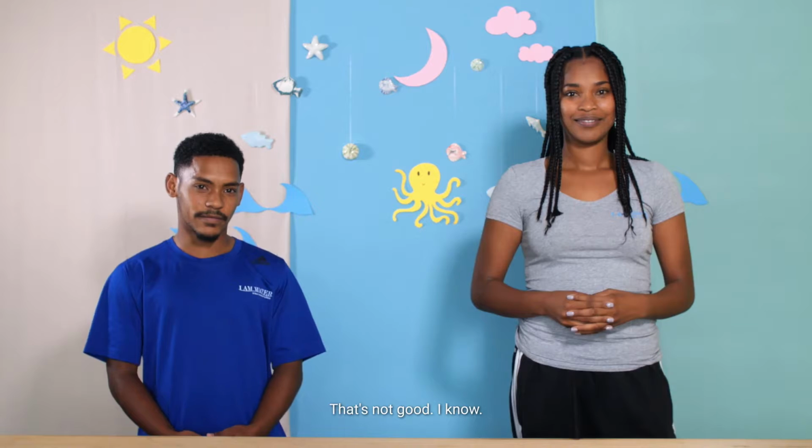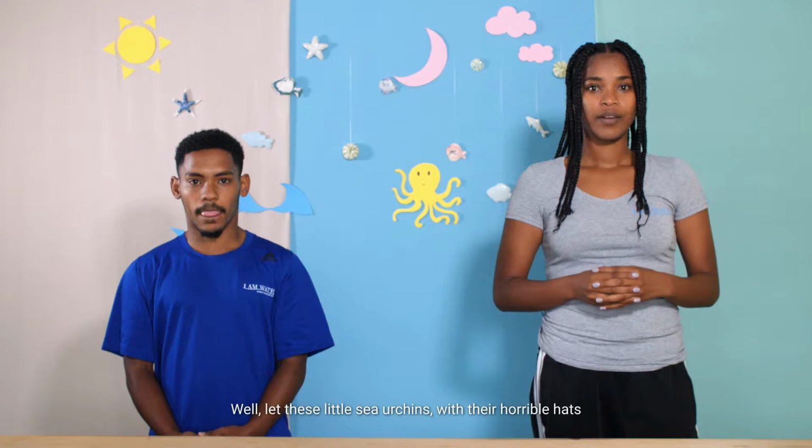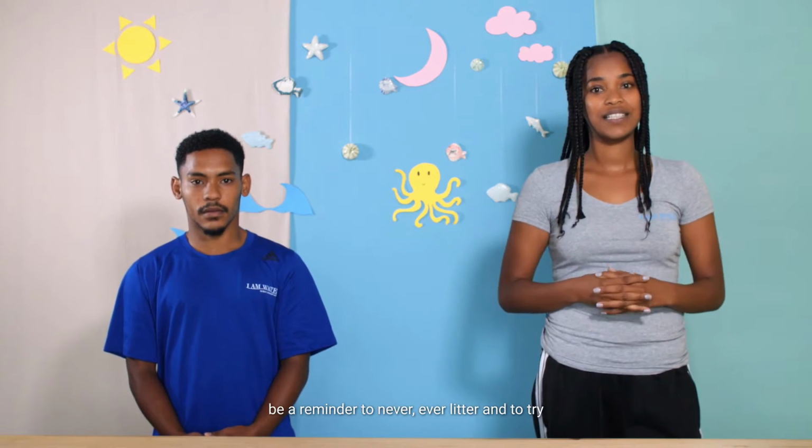That's not good. I know, isn't it sad? Do you remember we learnt about marine pollution in lesson 2? Well, let these little sea urchins with their horrible hats be a reminder to never ever litter and to try and clean up our beaches whenever you can. The porcupines of the Rockpools look a lot prettier with their seashell hats.